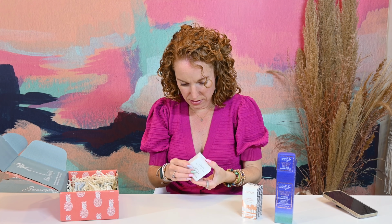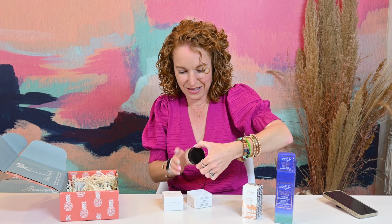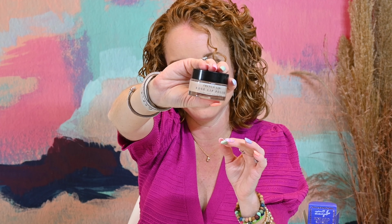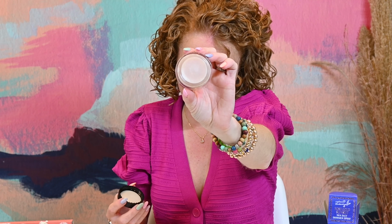Well, here's what it looks like here, if I can ever figure out. It's fancy. How do I get it open? Does it slide out? Yeah, it does. Ooh. Okay. French Girl Rose Lip Polish. That's what it looks like there. And then, yeah, it just looks like it's a solid scrubber, like lip scrub.